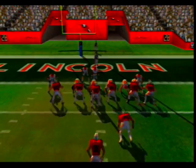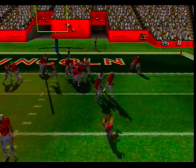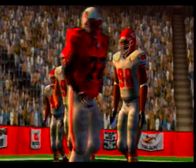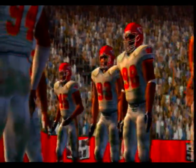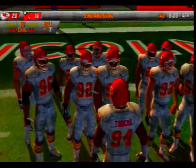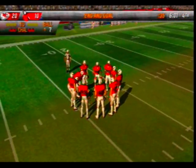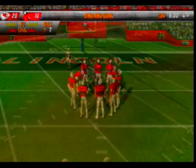Keep the throttle down. Hands off to the tailback. Number 55 hauls him down behind the line. Couldn't find any success in the middle. And the thing is, that's where it all starts, with alignment. Whoever can take control and dominate in the trenches is going to have a huge advantage over their opponent.